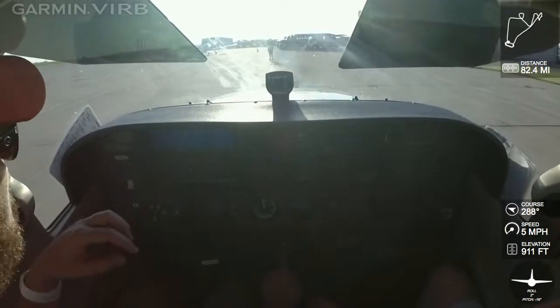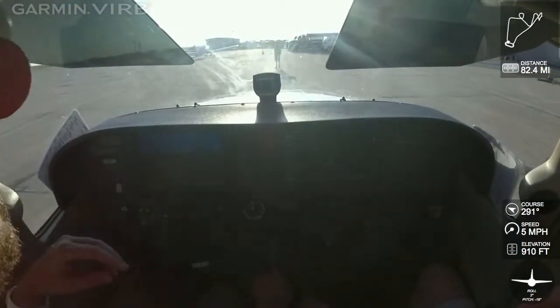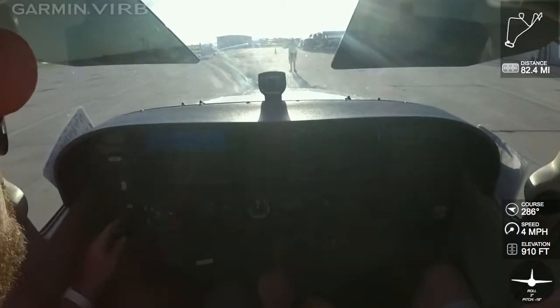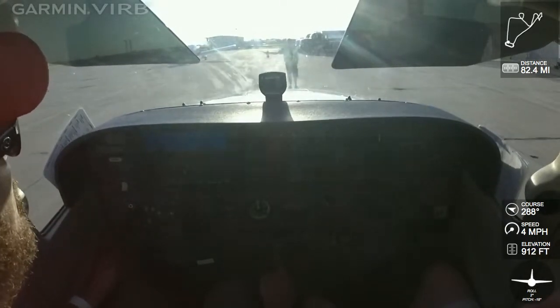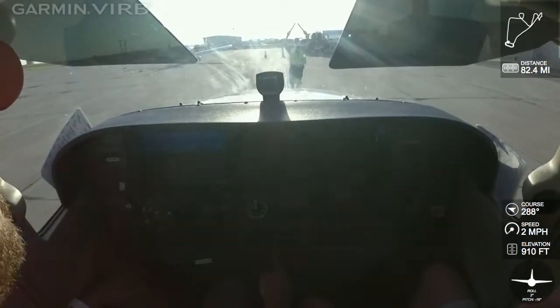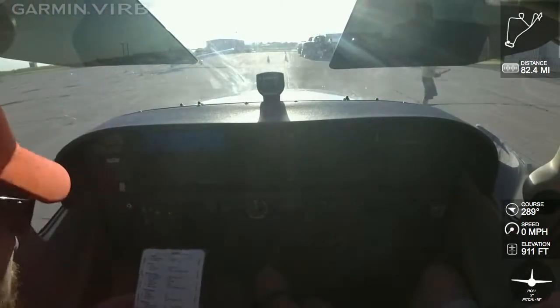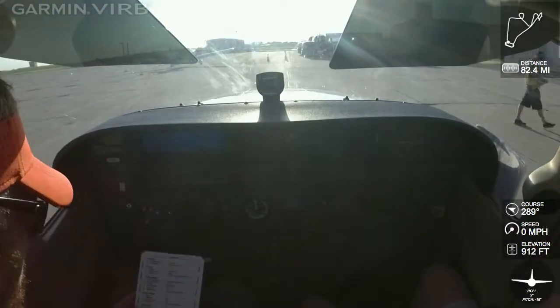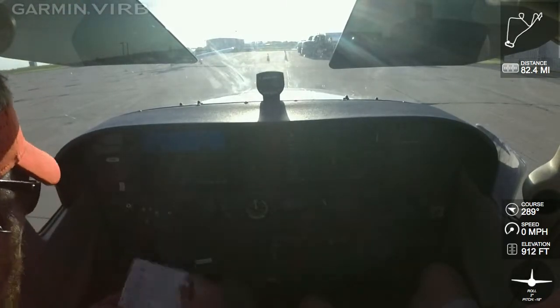Air Shuttle 5840, turn right when able. Air Shuttle 5841, off the runway, contact ground .65.